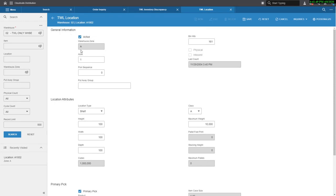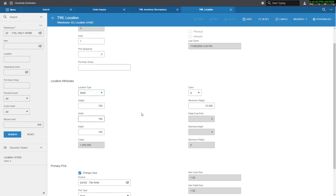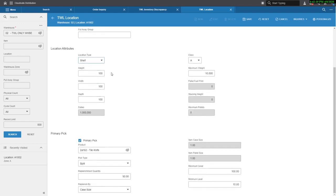So what zone is this location in? What aisle is this particular bin located at? Do we have a specific type of location? Is it a shelf? Is it a pallet? Is it a rack of some sort? We can also track any details around the size of this particular area that we're putting this item.